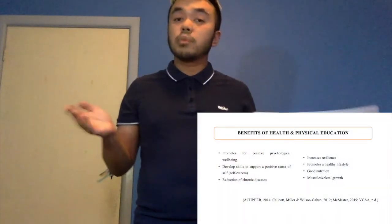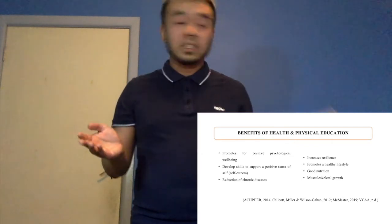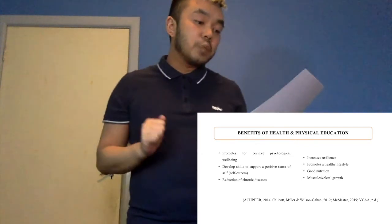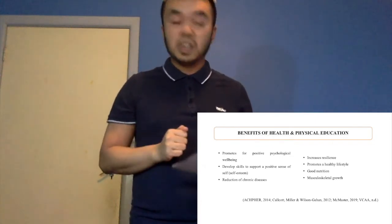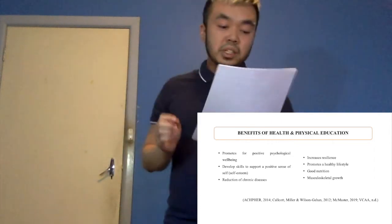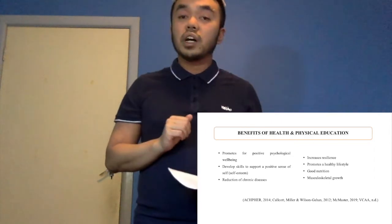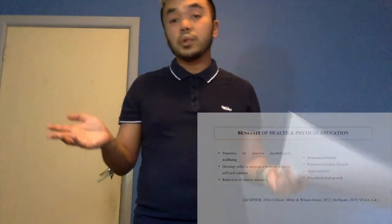The teaching of health and PE as an integrated matter has many benefits. Firstly, healthy active living promotes positive psychological well-being. This can be seen to improve productivity and pro-social behaviour and help students develop knowledge, understanding and skills to support a positive sense of self. Other benefits include the reduction of chronic diseases, increased resilience, promotion of actions for a healthy lifestyle, and positive associations between good nutrition and musculoskeletal growth. However, integral to health and PE is the acquisition of fundamental motor skills.